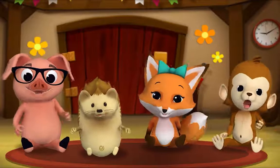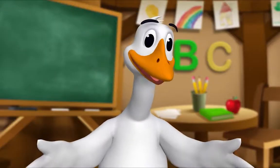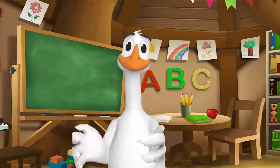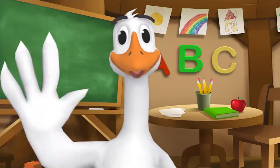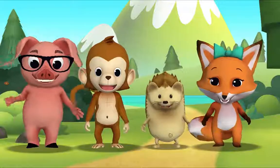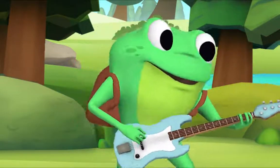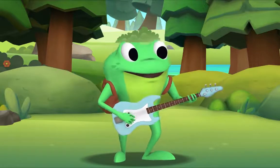Thank you, Mr. Goose! Thank you for reading with me. Kids, it's time for a sing-along with Mr. Frog. Yay! Remember to say hello when you see him. Hello, kids! Hello, Mr. Frog! Let's sing The More We Get Together. I'll sing the first verse, then you sing along with me.